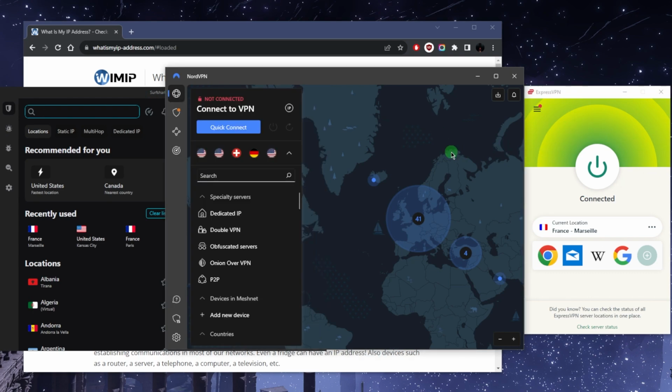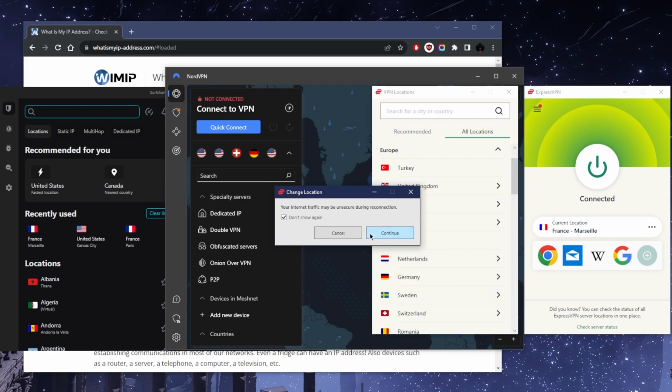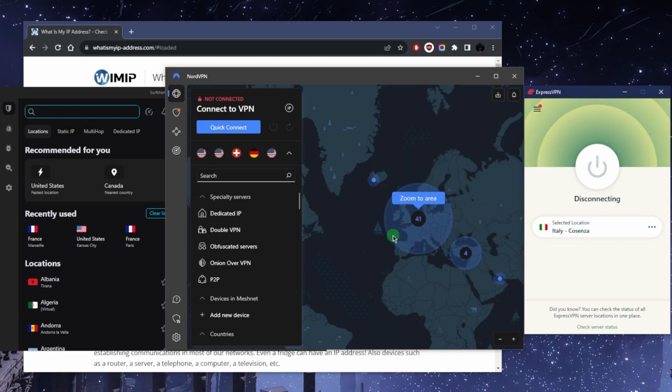But basically, when you use a VPN, your device connects to a server owned by the VPN company, which can be located almost anywhere in the world. The information sent between your device and the server is, of course, encrypted, which means it's secure and it's unreadable to anyone who might try to intercept it. Once connected to the VPN server, your device is assigned a new IP address, which masks your actual IP address, making it hard for anybody to track your activity.